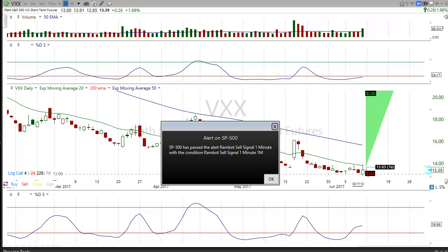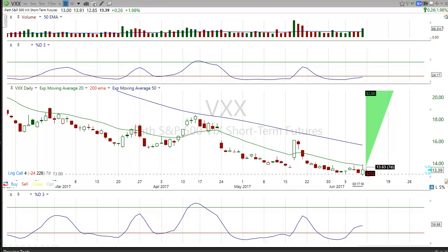Not paying a lot up for it, and then hopefully to get another great trade on that. So it's been posted in the room for the members. You should have got it by now, and you're getting this on the video anyway. So we're tracking it on this chart also. You'll be able to watch it.